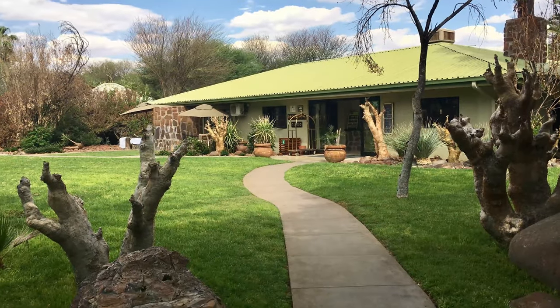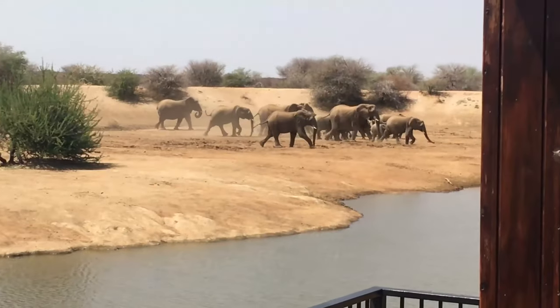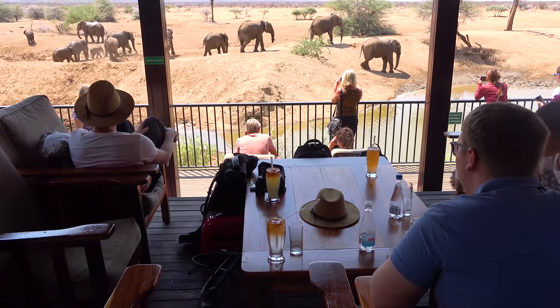At the heart of it, the marvelous Old Trader's Lodge, an affordable but luxurious eco-lodge built squarely around one of the great watering holes of the world for humans and animals alike.